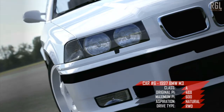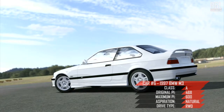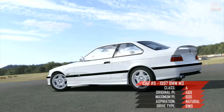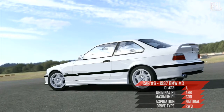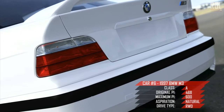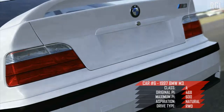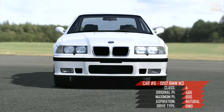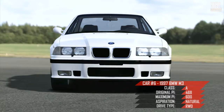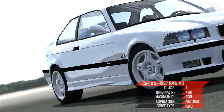Obviously going up to a maximum of 600, that's top of A class, so a lot of room to work with for the drivers when it came to upgrading, and the aspiration had to remain natural as with real drive. But it did cause some headaches with drivers trying to find the right balance, because when you lighten this car right up you could really feel that, and the handling didn't make it exceptionally good. So a very challenging car.